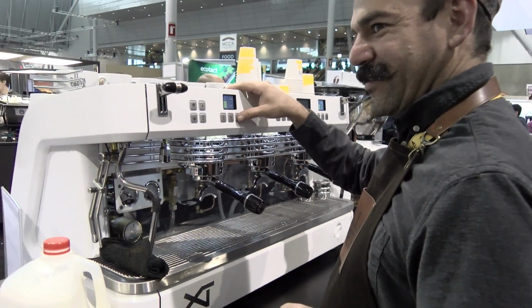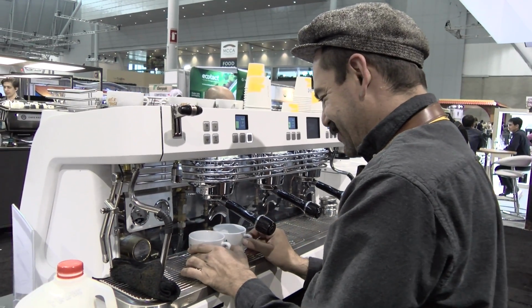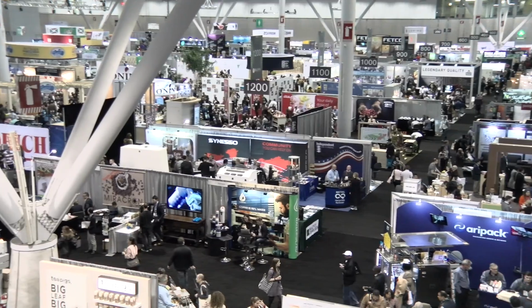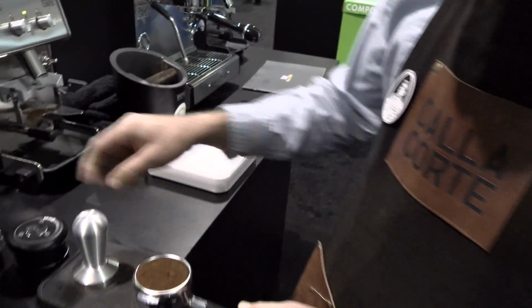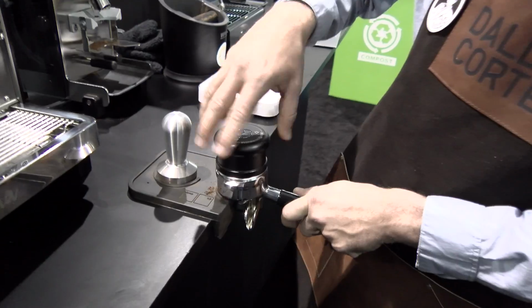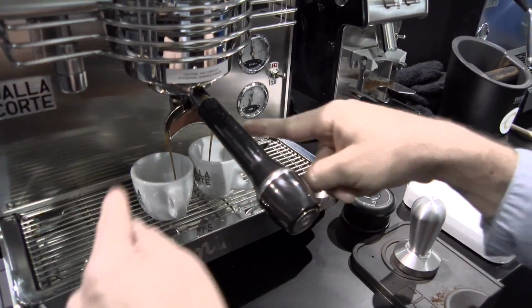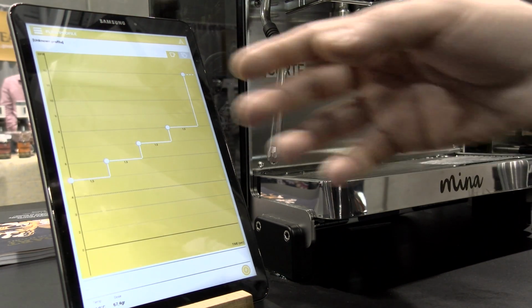Hey, espresso lovers, Mark here at Whole Latte Love, and that was barista champion and WBC sensory judge Fabrizio Sencion, who I caught up with at the 2019 Specialty Coffee Expo in Boston last weekend. And he was extracting one of his favorite coffees on the Dalla Corte Mina, a really incredible machine with true multi-step, app-programmable flow profiling with digital flow regulation.